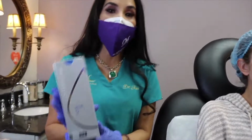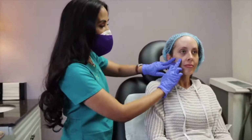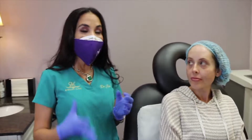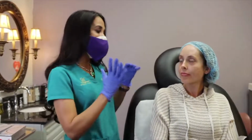And then what I'm going to do is use RHA2, which is a finer product, and this can be injected very superficially. And so I'm actually going to inject RHA2 directly underneath the areas where she has scars, and then also do that directly underneath some of the very superficial fine lines around the mouth. Okay, so it will be a layered approach, and that's what we do here at M Beauty Clinic. We really look at the patient, what the issues are, priorities, and then we can customize what types of fillers we can use, because each filler has its own characteristics and properties that we can use to really create amazing results for the patient. Okay, ready?